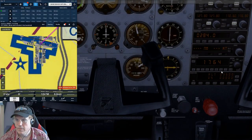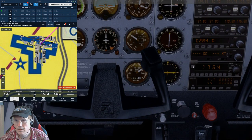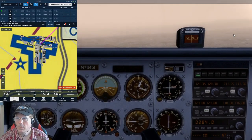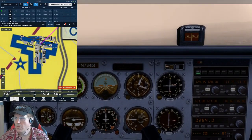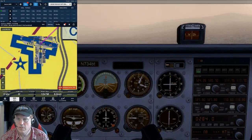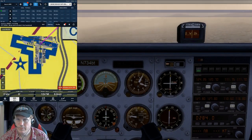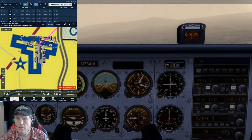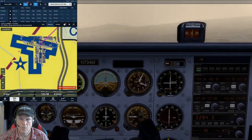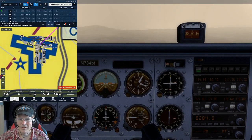See if I can ident on this. Let's try it. SoCal approach, 34 Bravo Tango, I was not able to hit the ident button on my flight simulator. Are you able to see me? 734 Bravo Tango, yeah, I haven't got the ident yet. Say your DME from Mission Bay and say heading.